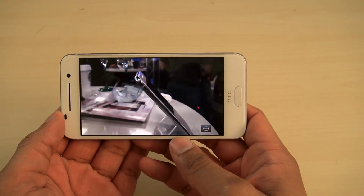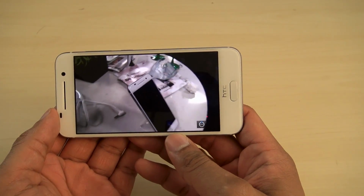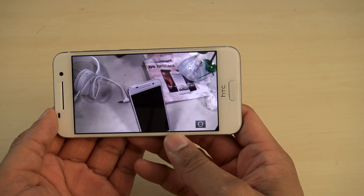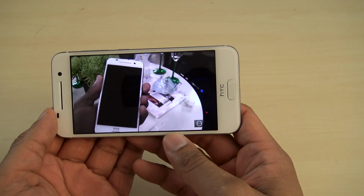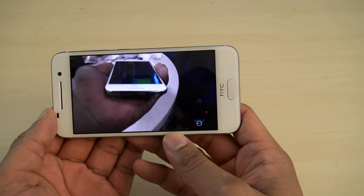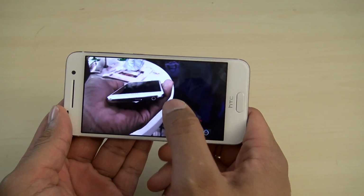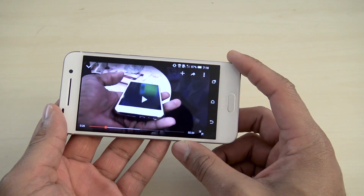So the A9 is a new flagship phone from HTC. It's part of the HTC One family, and you can see its design cues look similar to the One, as HTC would put it. It does look very similar to the iPhone, but it's coming with some pretty cool specs. It has a 5-inch 1080p display. It's an AMOLED. As you can see there, not too bad in terms of the audio on here.